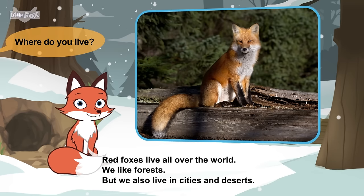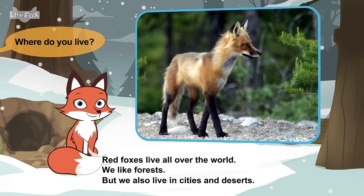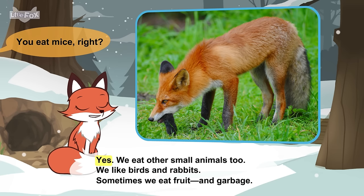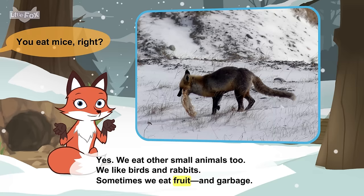Where do you live? Red foxes live all over the world. We like forests. But we also live in cities and deserts. You eat mice, right? Yes, we eat other small animals, too. We like birds and rabbits. Sometimes we eat fruit and garbage.